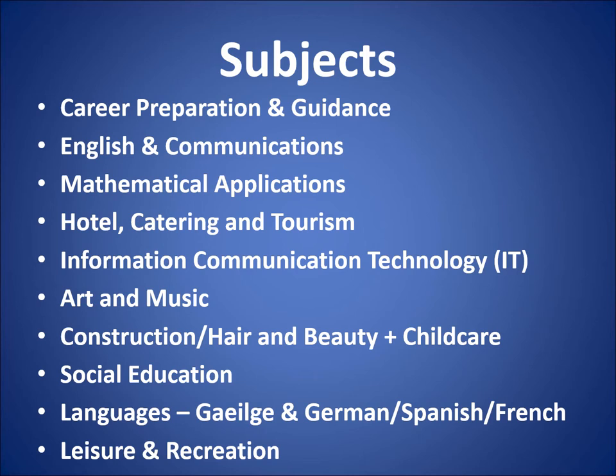Well, a very important aspect of the programme is career preparation and guidance, and the practical element of that is really the work experience that they do. So they do 1 day of work experience every week. They do English and Communications, which is again quite a practical approach to English. The same with maths. They do an excellent subject called HCT, Hotel Catering Tourism, which involves some cookery, and again it's something that they can take into their working world.